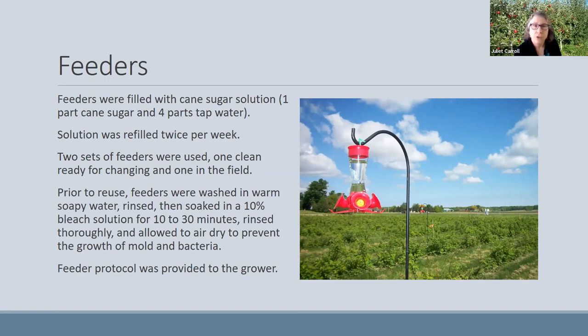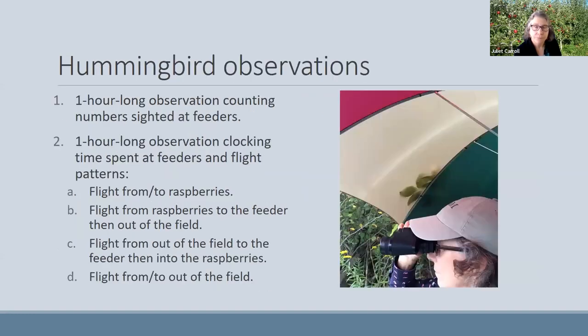Prior to reuse, we washed those, soaked them in a bleach solution, and rinsed them thoroughly and allowed them to air dry to prevent the growth of mold and bacteria. The feeder protocol was provided to the grower, and they managed their own feeders.